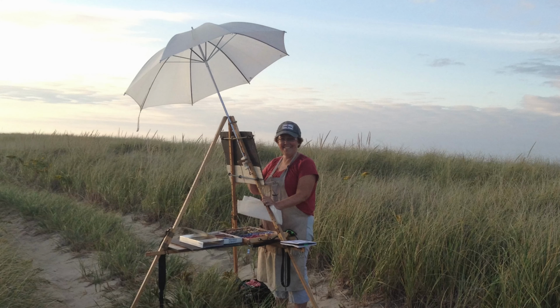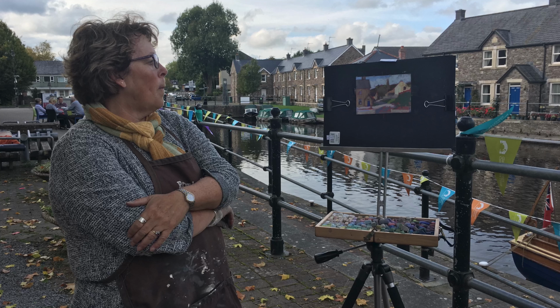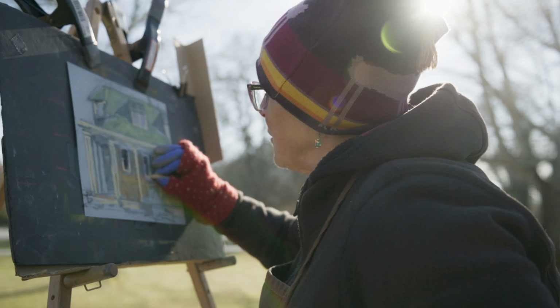Most people know me by my plein air. I teach plein air workshops and classes. I've taken a group of artists to Great Britain to paint, and in the spring, I'm taking people to Italy to paint outdoors. So the plein air is something that's really close to my art. I love being outside and painting.